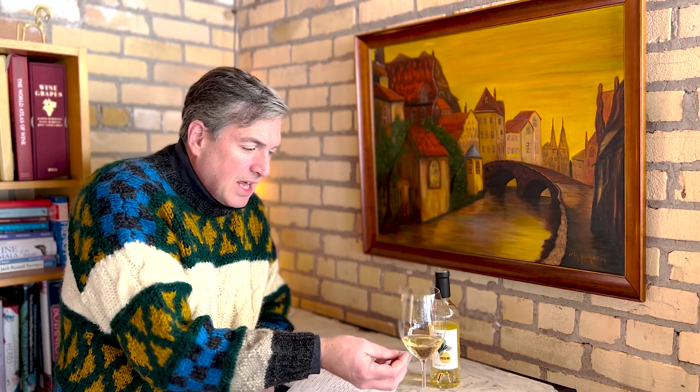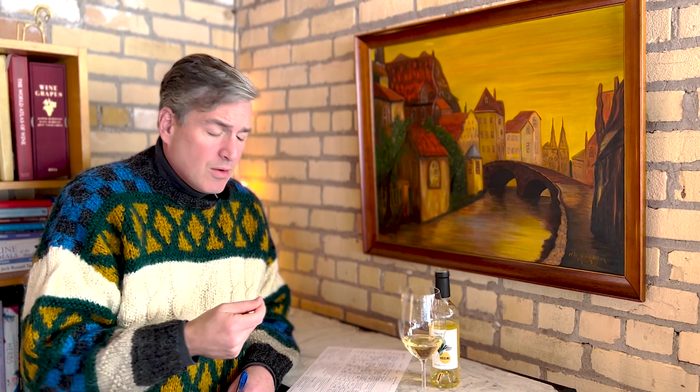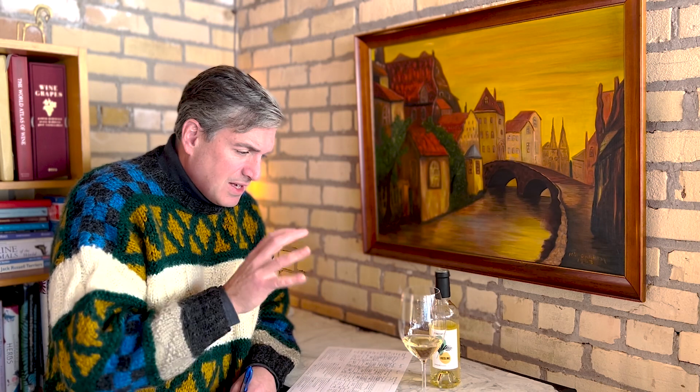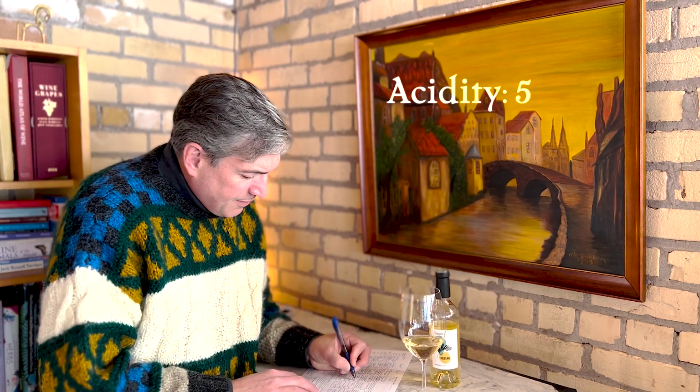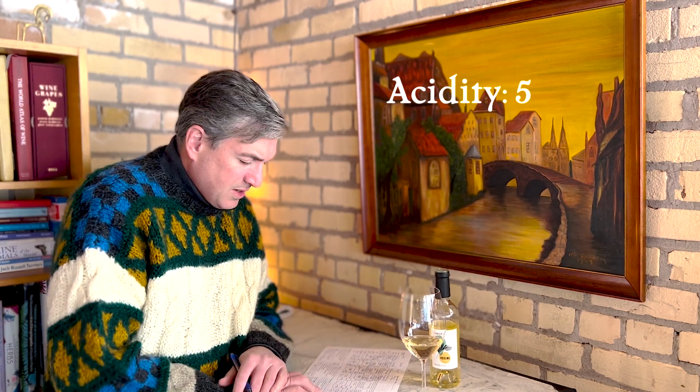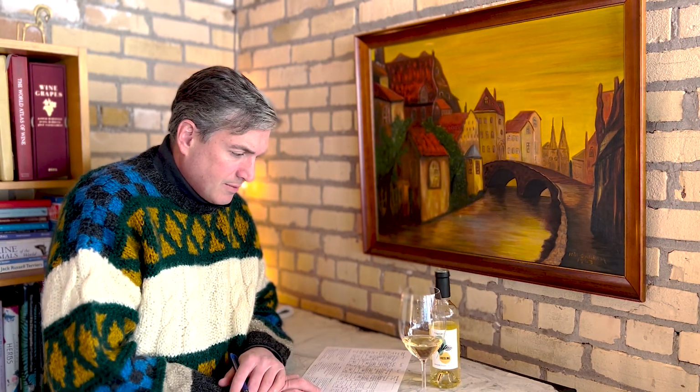It could be tart. Some Australian Rieslings actually have that little fizz to them that we saw in our Pinot Grigio, I think it was, or maybe it was the Torrontés. I can't remember, but it can actually be a little bit bubbly and spicy on the tongue because of that high Riesling acidity. But this is not that. So I'm going to go crisp, and I'm going to say 5. Nice, but nothing special.